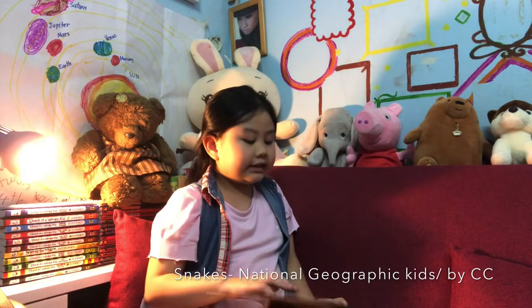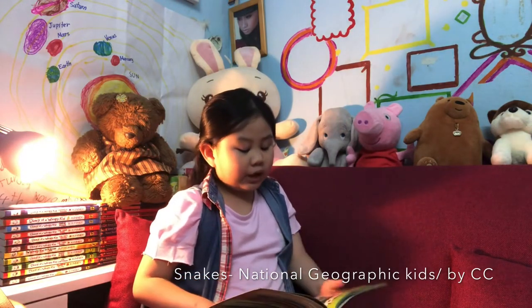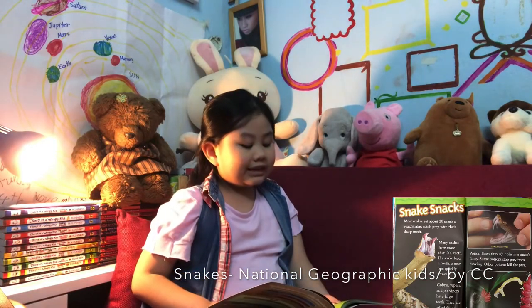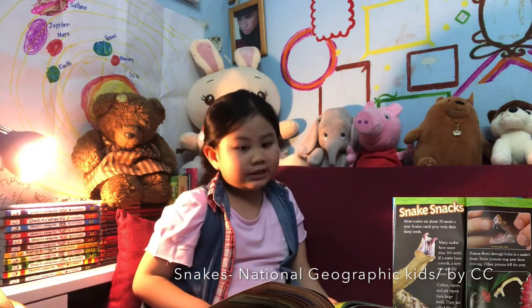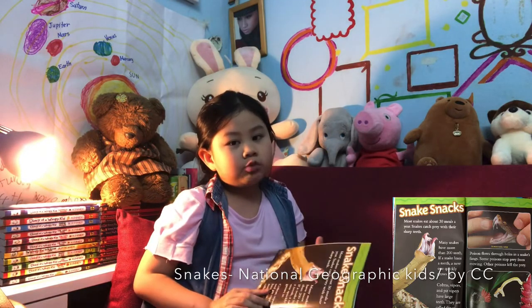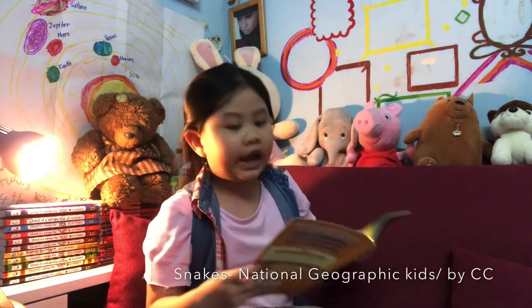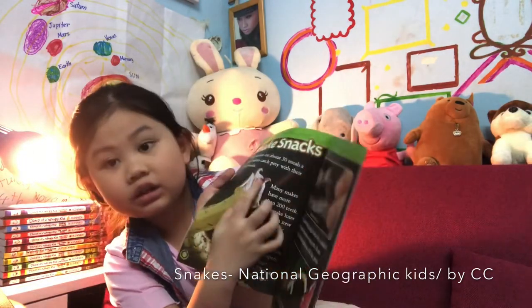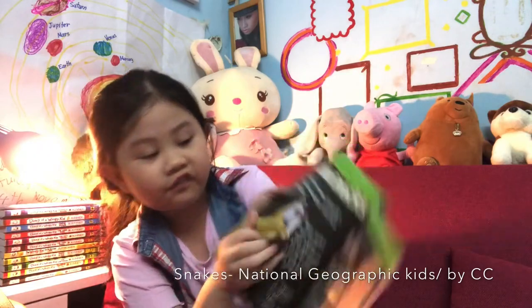Poison snake snacks. Most snakes eat about 30 meals a year. Snakes catch prey with their sharp teeth and spray venom and paralyze their prey with their fangs. Like these. These are the fangs. Look at the fangs.